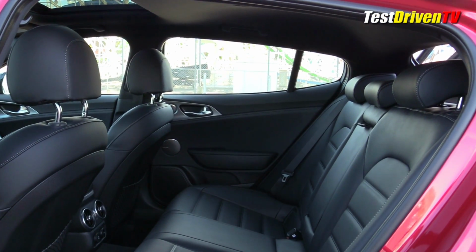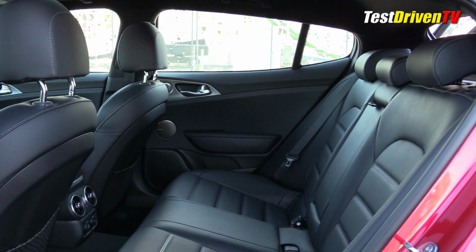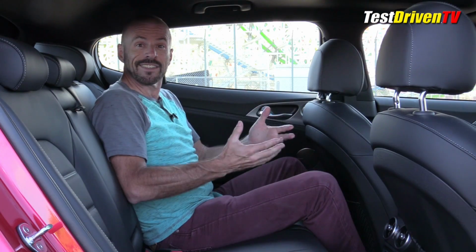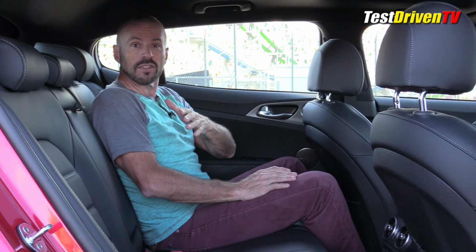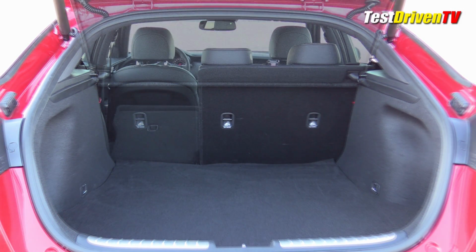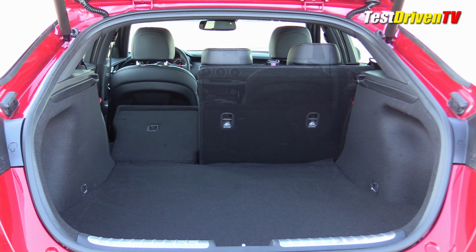This is a 5-passenger vehicle. We've got 3 across seating, though I wouldn't want to be sitting here in the middle too long. The great thing about this is the fact that it is a 5-door hatch. These seats do fold down in a 60-40 split, and you actually have a usable load floor back there, just like you would in an economy car.